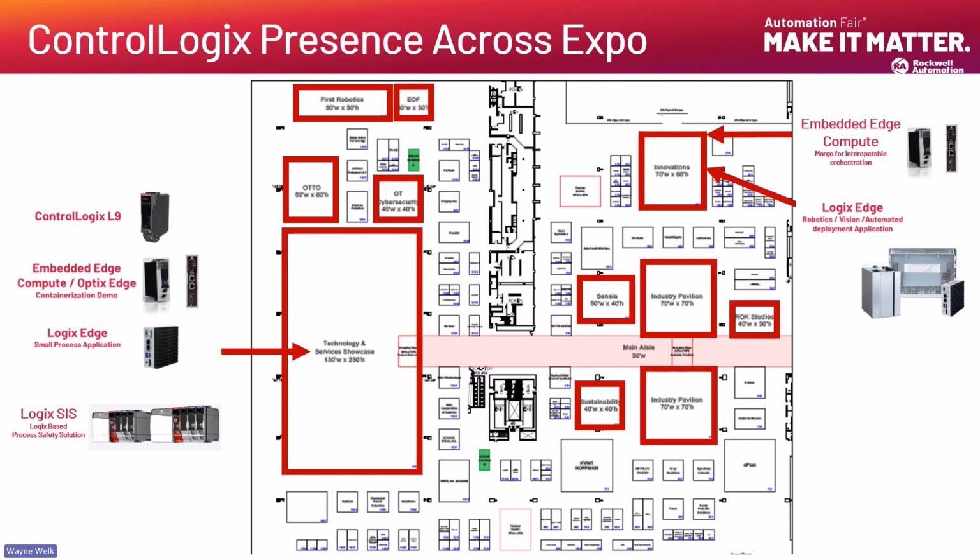So if you are going to the show, and if you go to that giant technology and services showcase booth, one of the things you'll see there, top of the top on the left, is the ControlLogix L9 processor. We're not going to go into detail on that today. L9 is looking to come out around the end of summer next year, 2025. So it's imminent, but it's not quite near yet, so a lot of details are still not quite known. But when we do our automation update in January, we can talk in more detail about the L9 CPU.